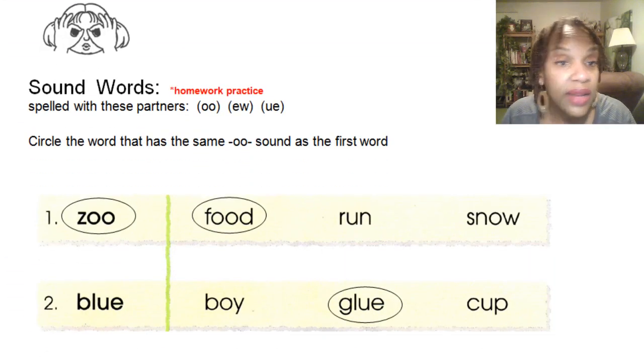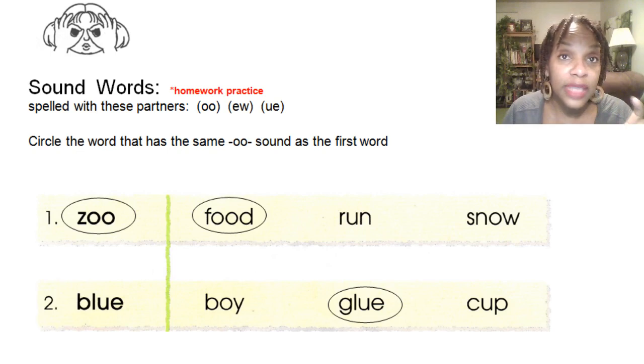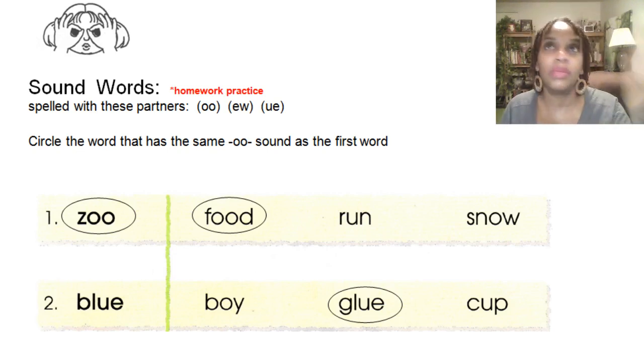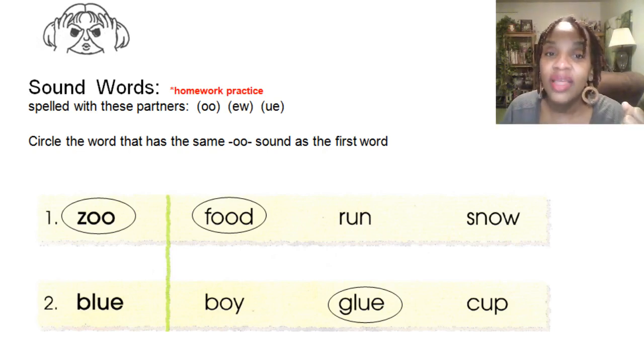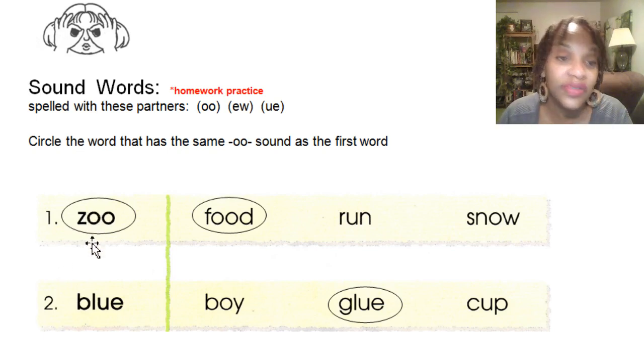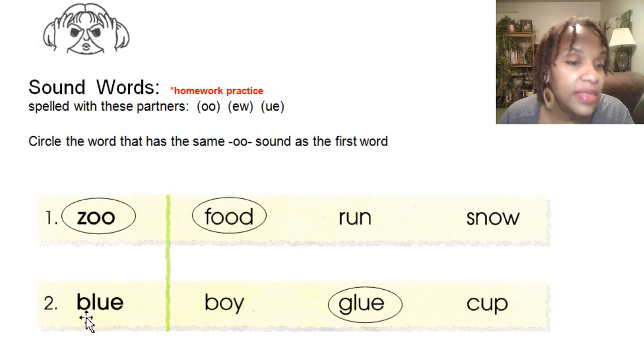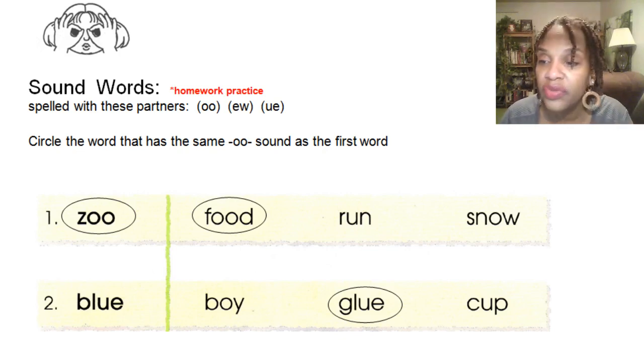More homework. In this particular activity, this is sort of a sound spelling activity, but there's one extra layer. Now the partner sounds, the vowel partners, U-E. You remember many, many classes back, when two vowels walk in, the first one does the talking. It says its letter name, not its letter sound. But when U-E are vowel partners, it says OO, okay? So you're going to circle the word that has the same OO sound as the first word. In number one, zoo, the word in this line that has the same sound is food, all right? Number two, blue. The word that has the same sound as glue. Good job. If you don't recall the partner sound or the vowel partner rule, go back to that particular class and do a review, okay?